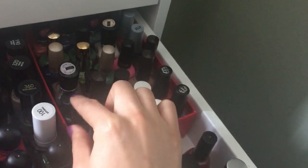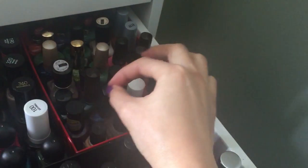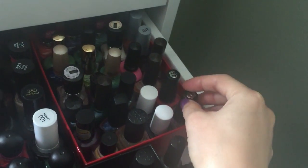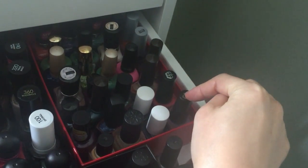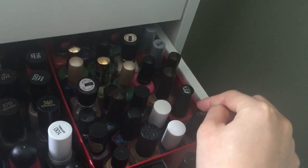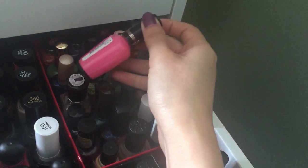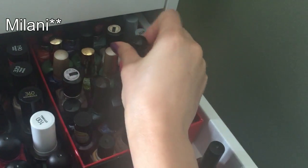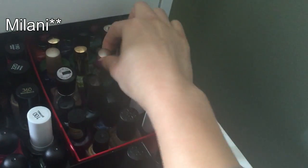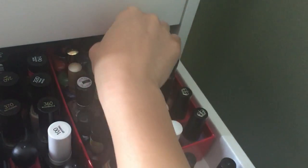And I have just a few Rimmel polishes. I used to have a lot more, but I decluttered most of them. And then I have some Rimmel in the old packaging. I really like this line. I'm really sad that they discontinued it. And then I have quite a few Maybelline in the old packaging, as you can see back here, all of those ones. I really like that line, and I try to get my hands on them if I could, but it's getting harder and harder now because they don't make it anymore.